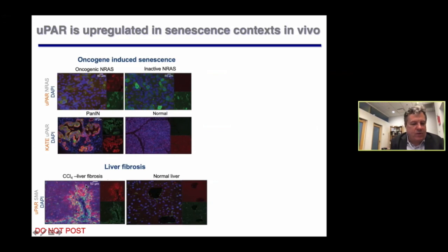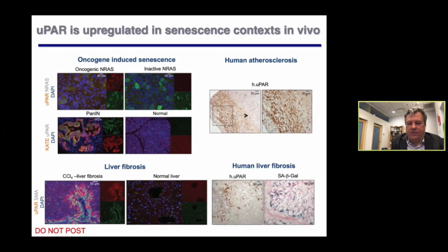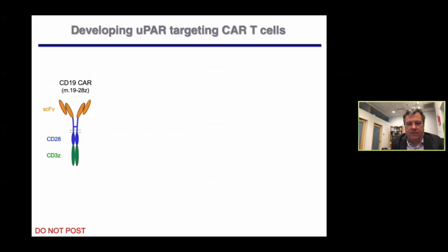Here's a setting of liver fibrosis. This is one of the senescence-associated pathologies where senescent cells are thought to be deleterious, and you can see marked upregulation of uPAR compared to the normal liver. In humans, we've looked at a number of samples. Here's a setting of atherosclerosis from an atherosclerotic plaque, where you can see large amounts of uPAR expression. And here's human liver fibrosis, again, where one can see uPAR expression. And in fact, for many of these other tissue damage pathologies it is already known that uPAR is upregulated. So here we have a marker, a cell surface protein that's upregulated in senescent cells.